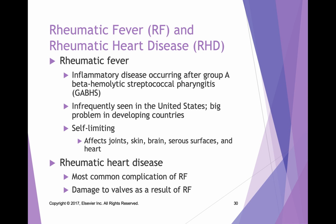It occurs most often in late school-age children and adolescents and is rare in adults. Acute rheumatic fever is a self-limited illness that involves the joints, skin, brain, and heart. Cardiac valve damage is referred to as rheumatic heart disease. The most significant complication of acute rheumatic fever occurs in more than 1/2 of the cases. The mitral valve is the most often affected.